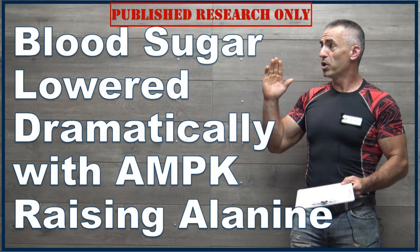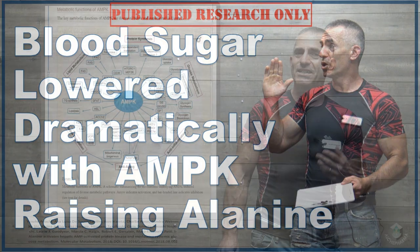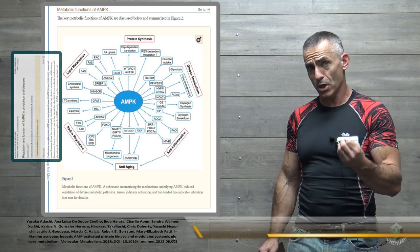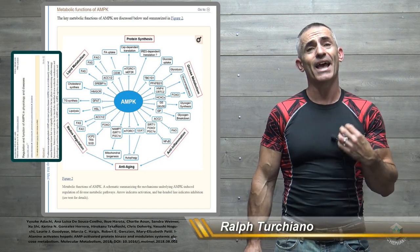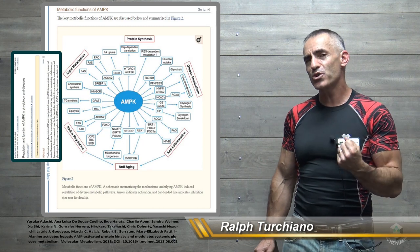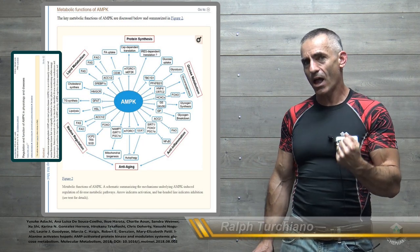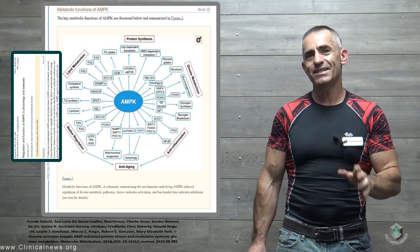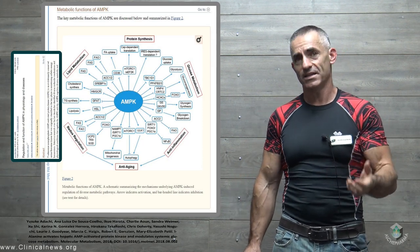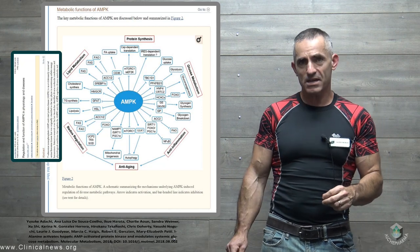Although the video is about an amino acid and its impact on lowering blood glucose, in this particular case, the amino acid is a singular amino acid known as alanine. In order to get a true appreciation of how alanine is helping reduce blood glucose, you have to understand what adenosine monophosphate-activated protein kinase is, in short, AMPK.